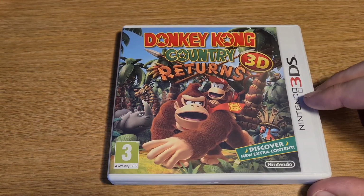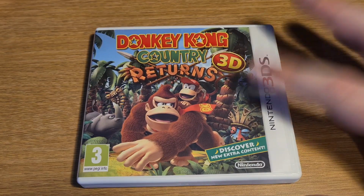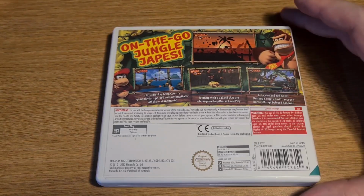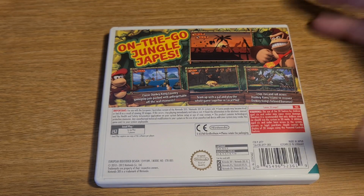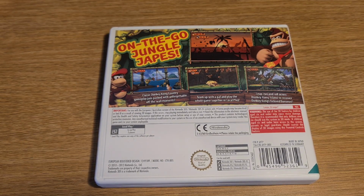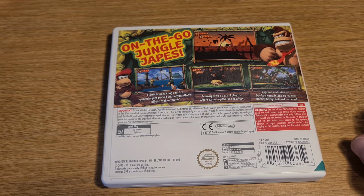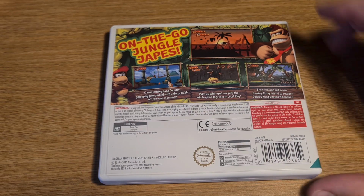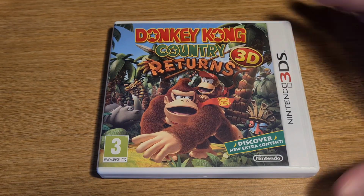Donkey Kong Country Returns 3D, another one of my favourite titles on the 3DS. Excellent use of colour and art style in this, well designed levels. I love that one with the silhouettes. But the Donkey Kong games recently I think have been really good. I love this one. Tropical Freeze on the Wii U and the Switch is great as well. So if you want your Donkey Kong fix on the 3DS, it's a great game to get.